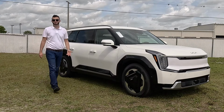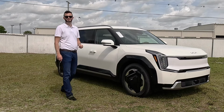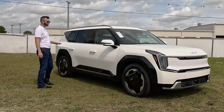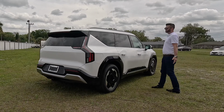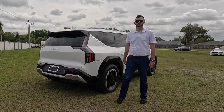And Kia goes the extra step, giving us an independent McPherson multi-link front suspension with a 5-link independent rear suspension, and we have the rear self-leveling suspension with the tow hook, so we could tow up to 5,000 pounds. Otherwise, it's 3,500 pounds.